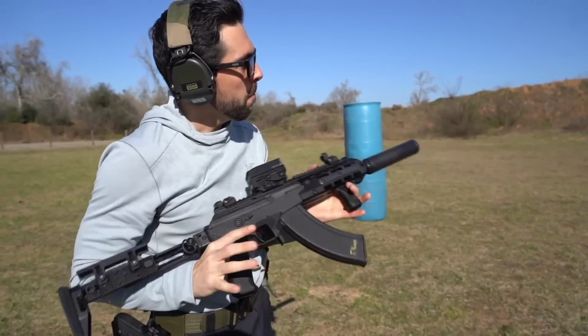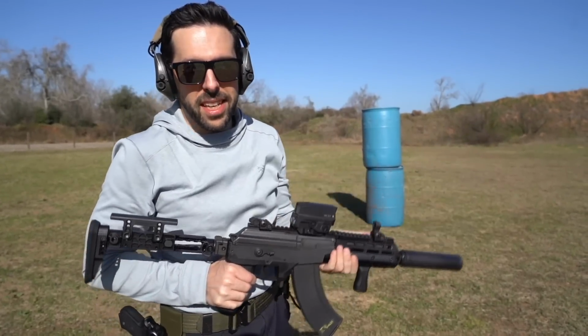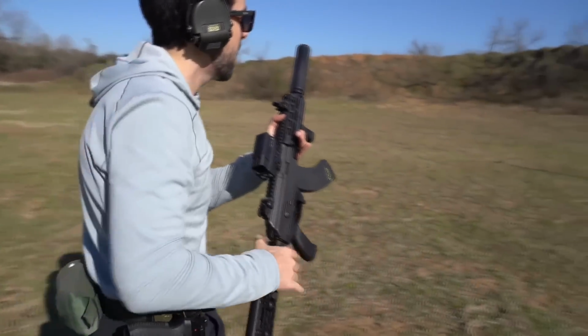Yeah, man, that dot is dancing from the bottom of the A zone all the way up to the top of the A zone. A lot of movement. All right.